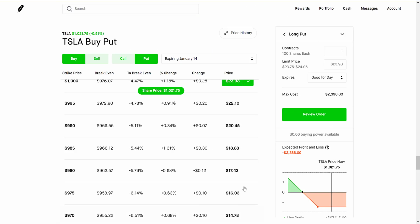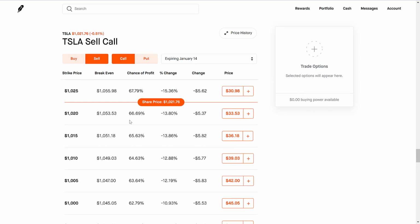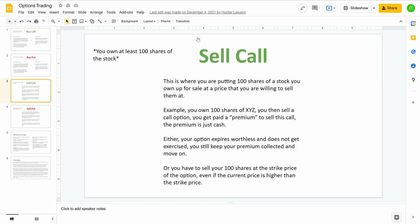So as you can see, whenever we're buying these options, we have to pay something. But the people who get paid, it's not Robinhood, it's not your brokerage that's getting paid. It's the person who's actually selling you this option. So if you owned 100 shares, you could do what is selling a covered call. And this is when you're putting up 100 shares of a stock you own at a price that you're willing to sell them at. So let's take an example on Tesla.